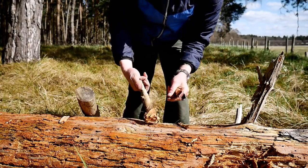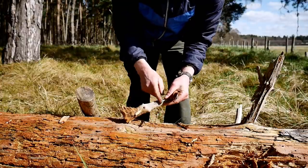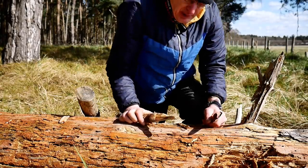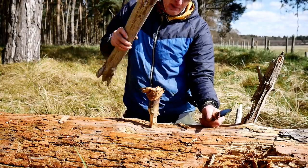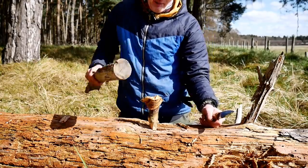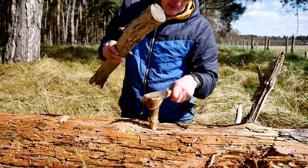Yeah, the resin's sort of gone back. It's not so much in the piece of wood, it's more just down in where the knot is. So I'm going to try and break into that if I can. You can see how rotten the tree is, but it's quite hard to baton through.